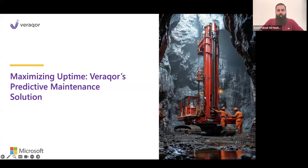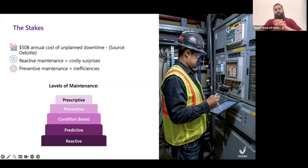Today, the topic is going to be Veraqor's predictive maintenance solution and how it will actually be taking you to the next step. Now, let's move directly into it. I believe at this stage, if you're an industry leader yourself, you would very much know what predictive maintenance means. But what's at stake? Why would we bring you this very important solution or task that needs to be done across all the industries, majorly for manufacturing units and the people who are doing a lot of R&D with machines? We have $50 billion of annual cost of unplanned downtime. Now, the source is none other than Deloitte itself.